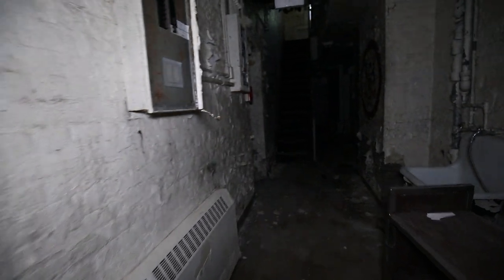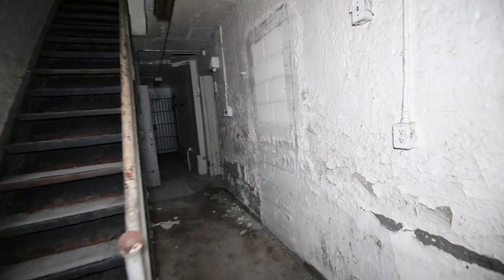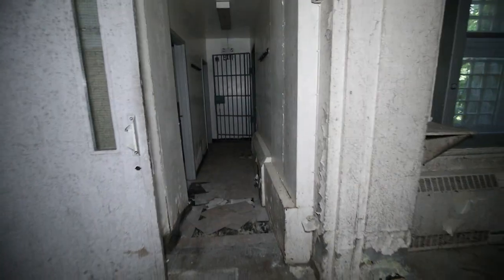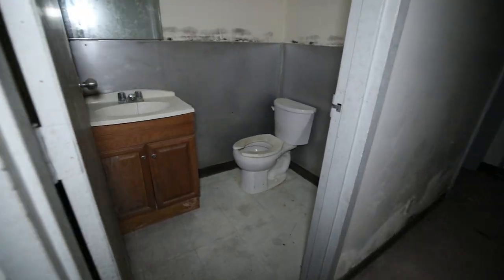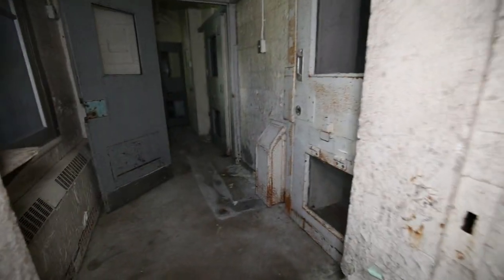Yeah, so it amazes me how small these cells are, and I can't imagine being in one of those cells for, you know, however long people would stay in here, right? And I can't imagine that they could really improve themselves and change themselves as human beings, you know, given the conditions, right? Like, this is brutal.